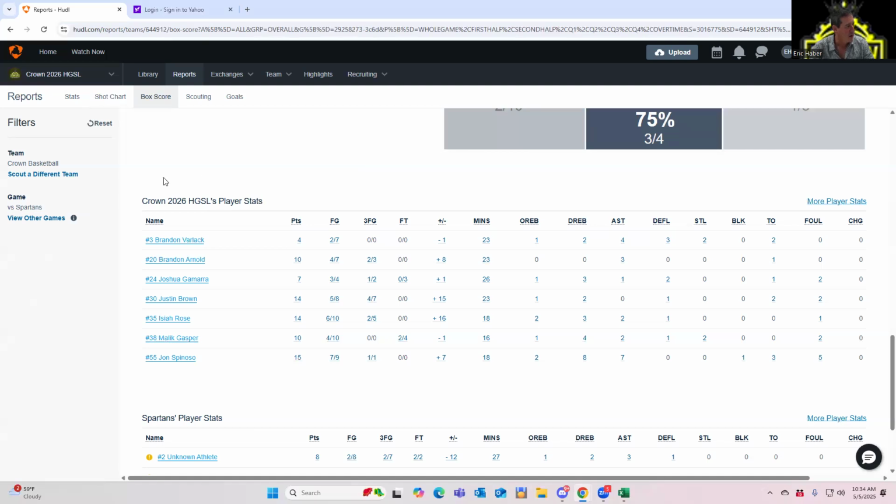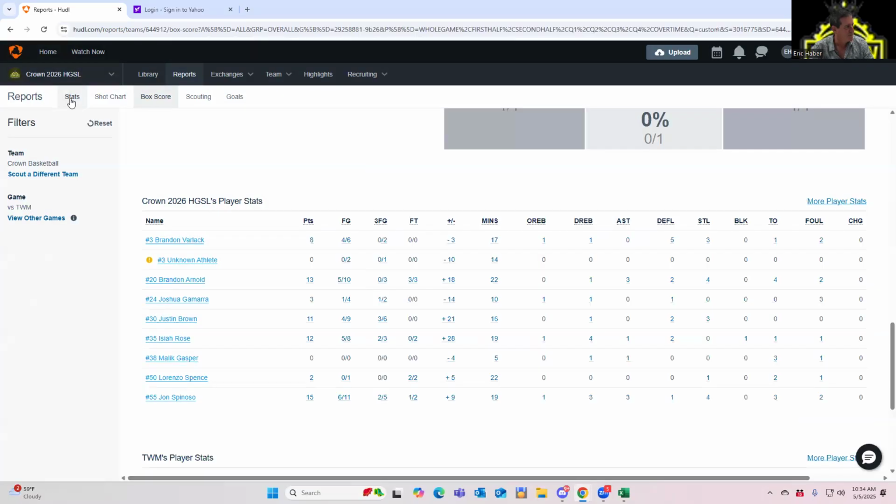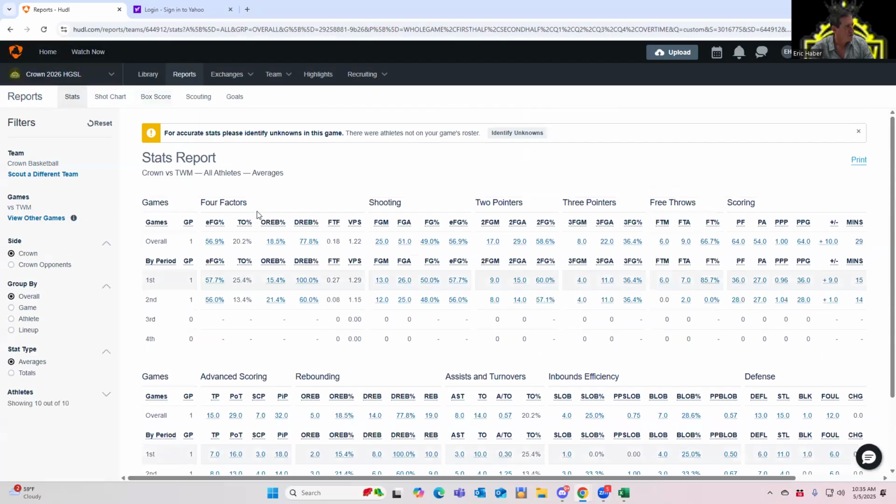Okay, let's move on to last game, which is the game against the White Mambas. Let's look at the stats. So against the White Mambas, let's see, identify unknowns, and we got the unknowns handled here. Effective field goal percentage, 56%, which is very good. But then you have these other metrics, which are really not the greatest. So you had turnover rate, 20%. We need to keep that low. And offensive rebound percentage is only 18%.